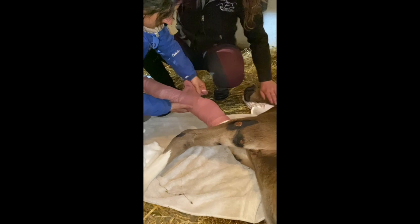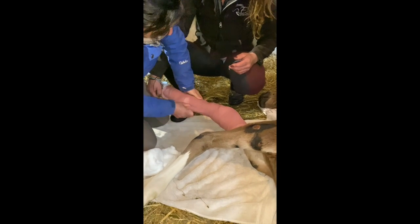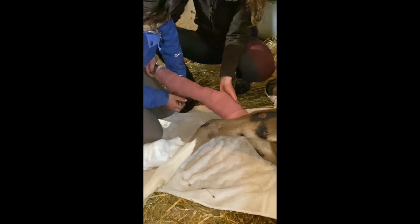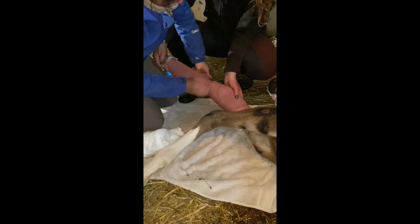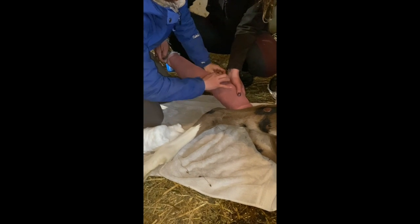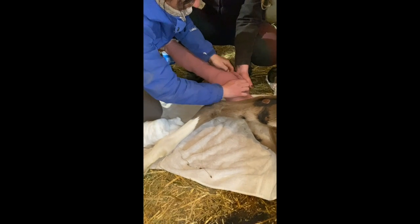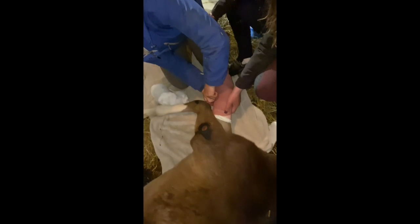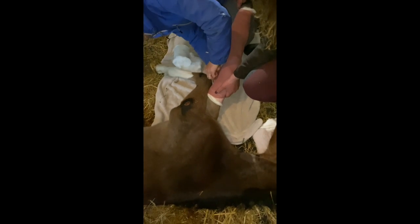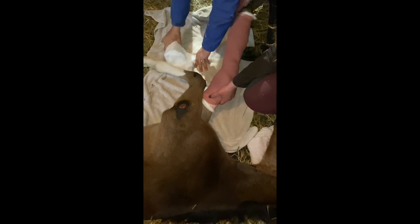And as we are finishing up the brown gauze here, the next thing that we're going to do is make sure that our splint is directly on the back of his leg and completely straight. Our splint is made of PVC piping, and it's been cut so that it fits his legs perfectly. And then the splint gets secured with duct tape.